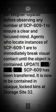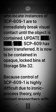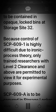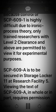Update: SCP-609 has been transferred. It is now to be contained in opaque, locked bins at Storage Site 32. Because control of SCP-609-1 is highly difficult due to ironic process theory, only trained researchers with Level 2 clearance and above are permitted to view it for experimental purposes.